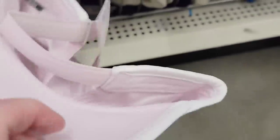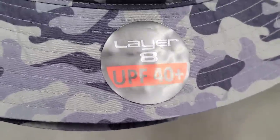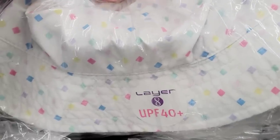Here we have the name brand Layer 8. These are UPF 40. These are kids' hats. These retail for $20. So they have that light pink one. They also have this camo. I call it a bucket hat. I'm not sure if that's the right term for it or not. Now, my son is 13 years old, and that does fit my son. And they also have this white one with different colors.